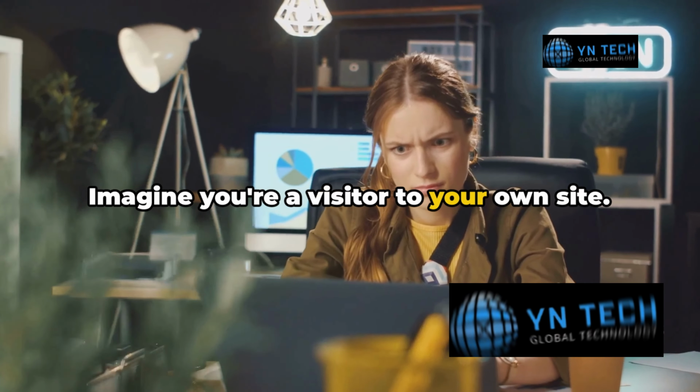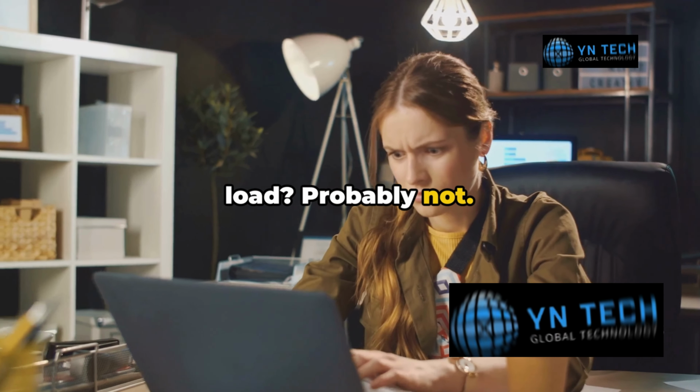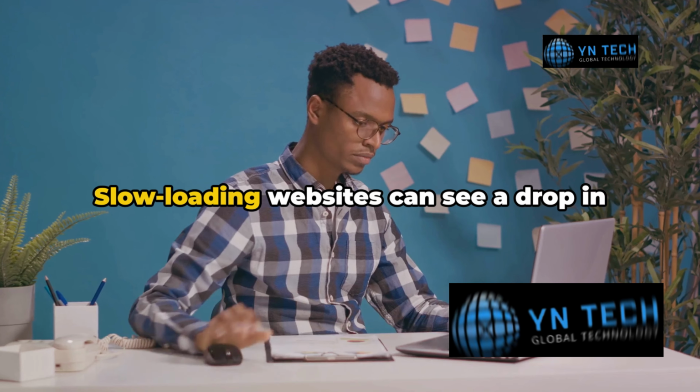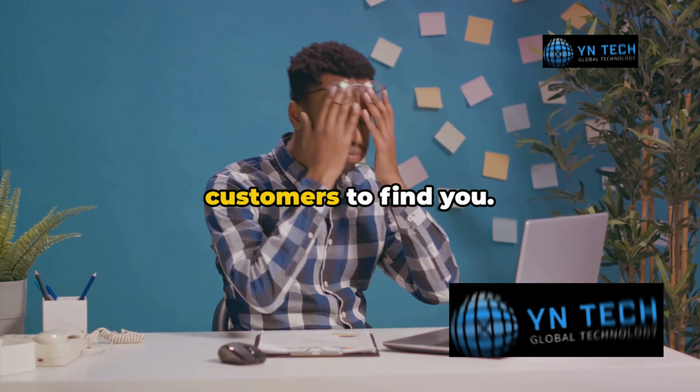Imagine you're a visitor to your own site. Would you stick around if it took ages to load? Probably not. And if visitors are clicking away because your site is too slow, Bing and Yahoo will take note. Slow-loading websites can see a drop in rankings, making it harder for potential customers to find you.